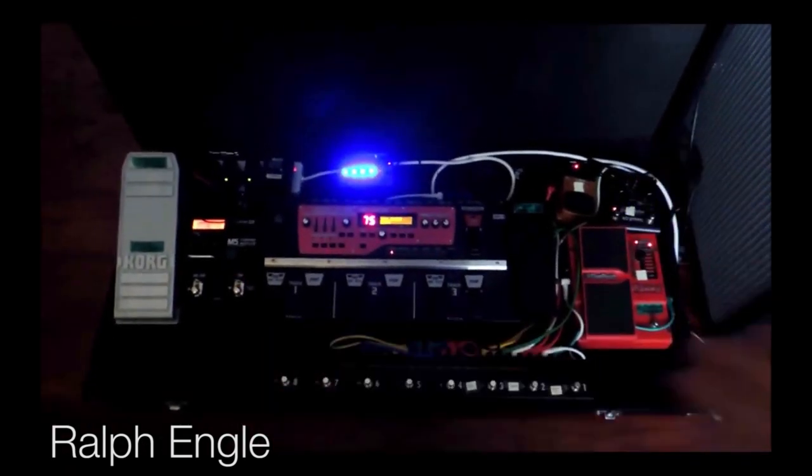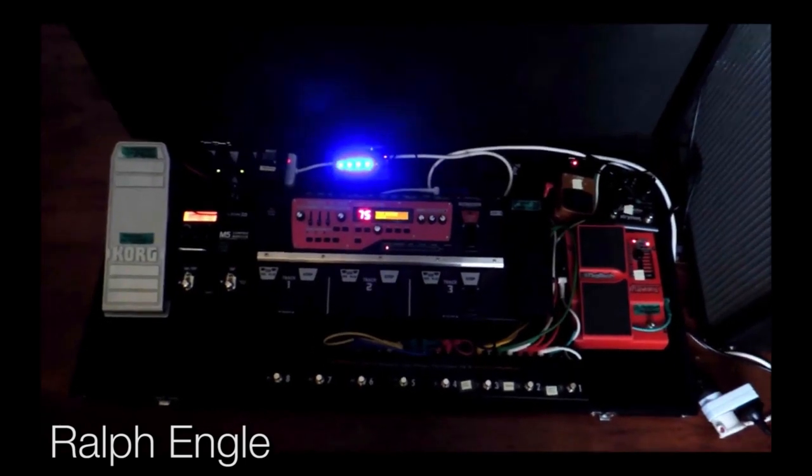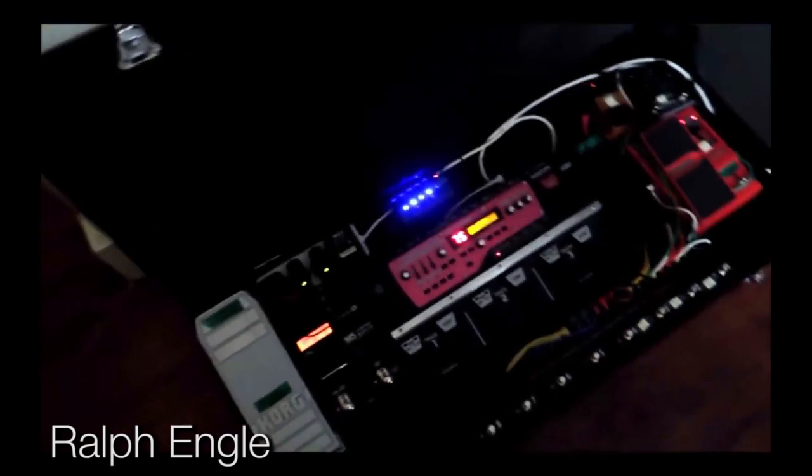This is my pedal board, which is basically set up how it is when I play gigs. I do sort of one-man band shows where I play cover gigs and stuff, and it's just great to have all the tools, and this I use all the time for fading in, fading out sort of songs, which is awesome.